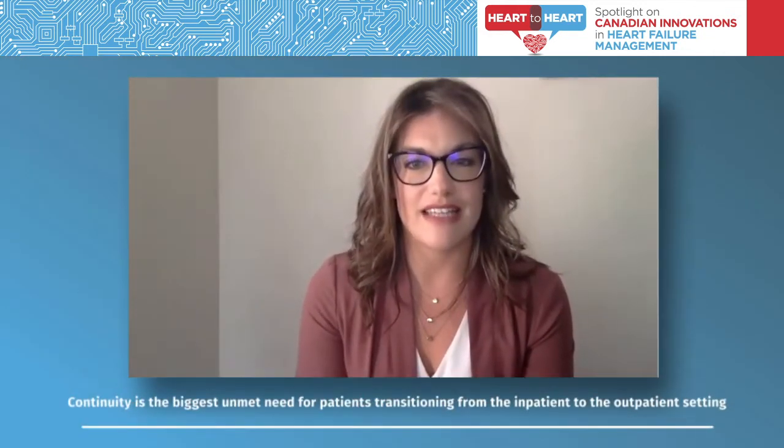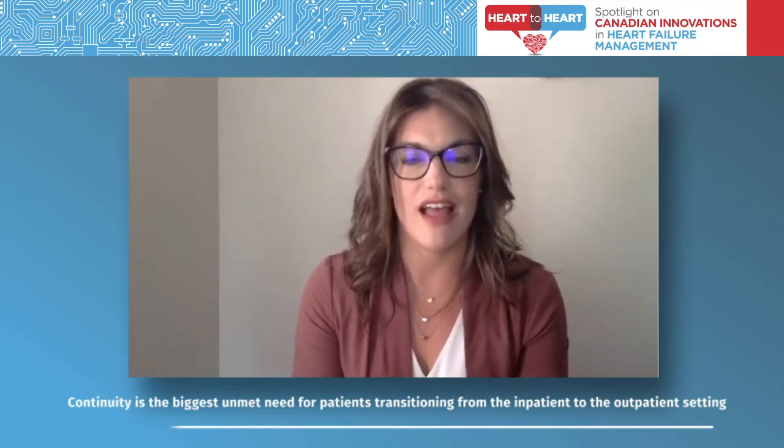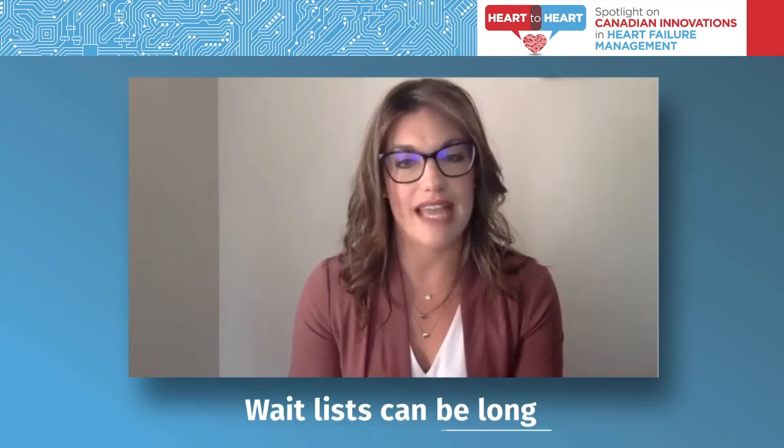Yeah, as I previously mentioned, the continuity piece, I think, is by and large the largest unmet need of patients transitioning from the inpatient to the outpatient setting. We hear a lot about patients getting mixed up in that high risk period, where the readmission rate is so high in those 30 days after hospitalization, that as much as heart function clinics try to meet that need, the wait list can be long, and patients can't get into their family doctor or see their cardiologist.